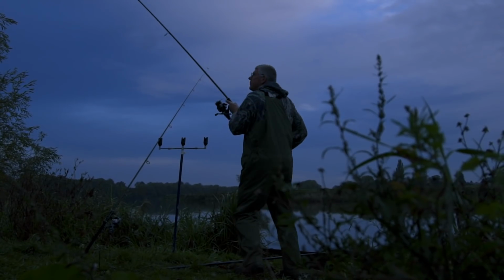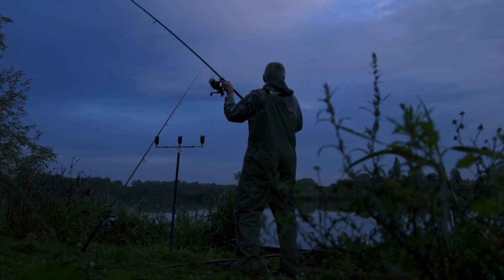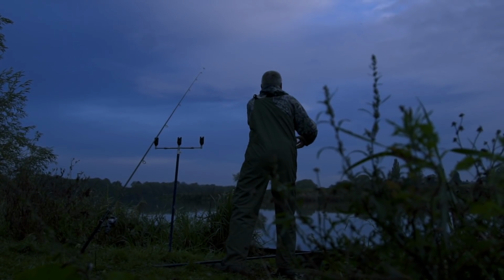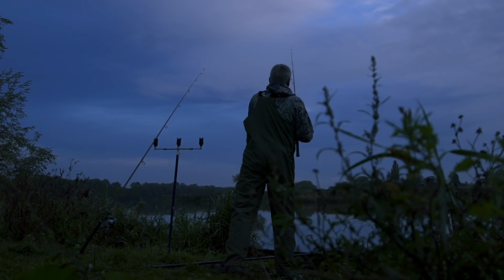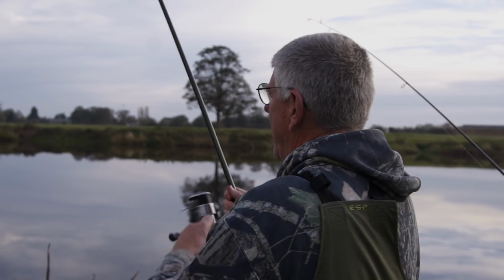Well, I've not had a fish since 11:30 last night. I've put them out this morning about 5:30, 6 o'clock. It's now just after 8, and out of the blue, it's squealed off.